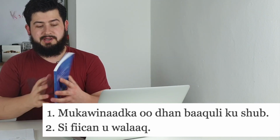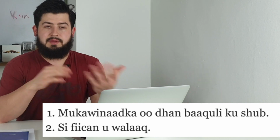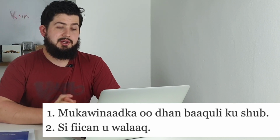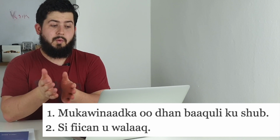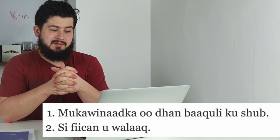In this book, I was reading about using adverbs in Somali, like how to say do something well or do something badly or to do something quickly, those kinds of adverbs, and using si before it is one. So I'm excited to see this. So sifi'an means to do it well. So I think it means like to join it together well or combine well perhaps. That would make a lot of sense to me.